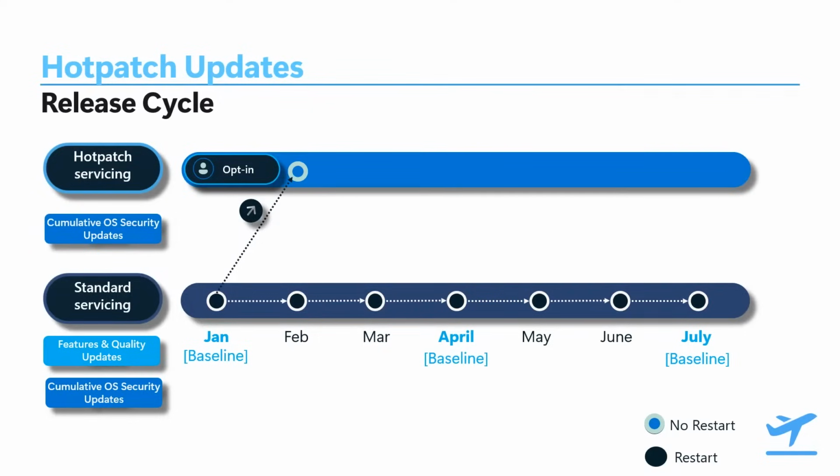When February comes along, Patch Tuesday, devices that have opted into hot patching will receive a 2B or February Hotpatch update that is a cumulative set of updates. It's the same security as the standard update, but it's only security updates. There's no features or no quality updates. You'll be on the Hotpatch update cycle for 2 months. So both February and March, you'll receive the Hotpatch updates.